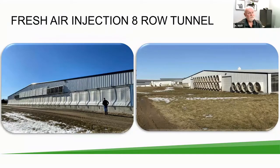This is a tunnel vent 8-row barn in Nebraska. The connecting link is down here in this picture to the right, going to the parlor. If these fans are running quite actively, you're pulling air from this area down here. There's another natural vent barn on the other side, so that confounds the ability to stop short circuiting down this lane. During the winter months, these pressurizing fans make sure fresh air is coming into this facility.